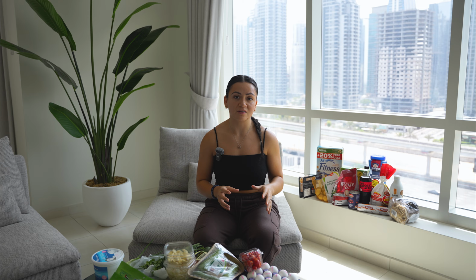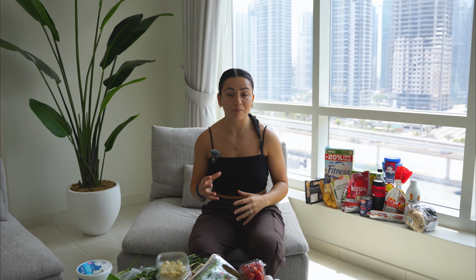So not only is focusing on those more whole food carbs gonna help you to feel better, you're also gonna be able to eat a lot more of it.